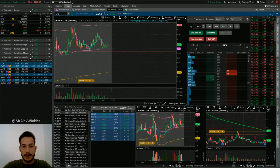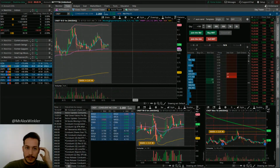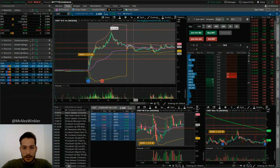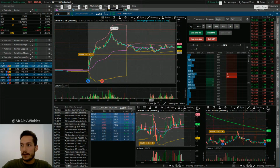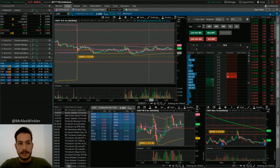So I don't know. With CNDT, it's held this 3.5 zone quite well. So maybe some sort of dip into 3.5. I would probably consider buying that on a quick move, CNDT guys.